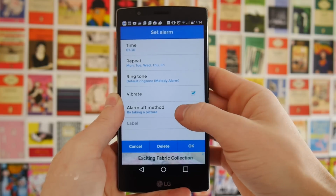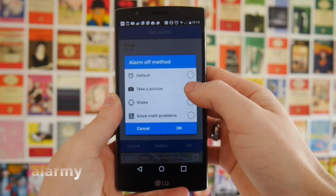Next up we have Alarmy, and this is tailored for the people who really can't get out of bed in the morning. There's 3 options you can choose to turn the alarm off. The first one is a photo, so you initially take a photo of something in your room. For example, I've got one set where I have to get out of bed, stand on my rug in a very specific place and then take the photo and it will turn the alarm off. A little bit of extra effort does wake you up, and by the time I've taken the photo and got it to work, I generally don't want to go back to bed.